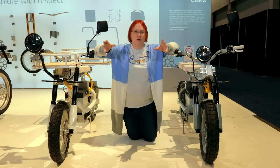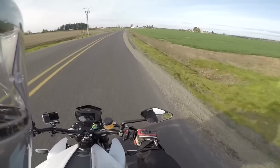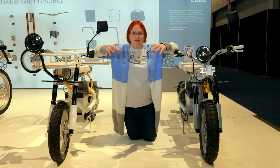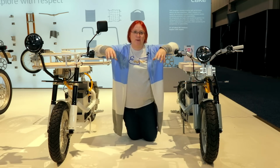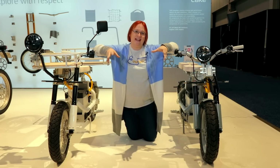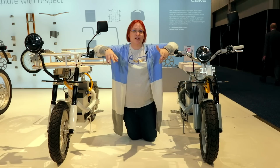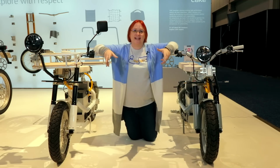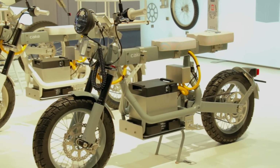Some of the best electric motorcycles on the market today in terms of performance and range are more expensive than entry-level electric cars, entry-level highway-capable mid-range electric cars. So I'm really pleased that I've found out about Cake and its range of electric mopeds and motorcycles. Now, I'm not gonna lie to you, none of the vehicles that Cake have on display here at CES are particularly fast. They're not particularly long range, but they are really affordable, and they're designed with utility, practicality, and fun in mind.